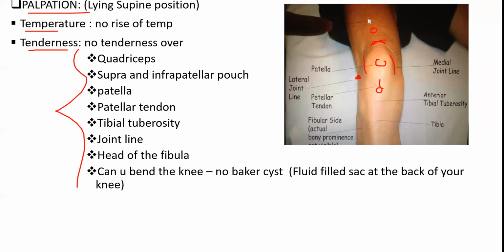Good. We have to list all of this point. For what, Dr. Vincent? It's not about listing. You will just need to say to the examiner that there is no tenderness in the quadriceps, supra and infrapatellar pouch, patella, patellar tendon, tibial tuberosity, all of these things. You will just need to give commentary.